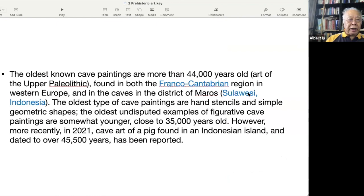But lately, it seems that the cave painting in Indonesia is much older. It's dated at 45,500 years ago. So there's a little bit of older painting in Indonesia. Probably we still haven't found the really old painting yet, because as we explore more and more, we will probably find more and more.